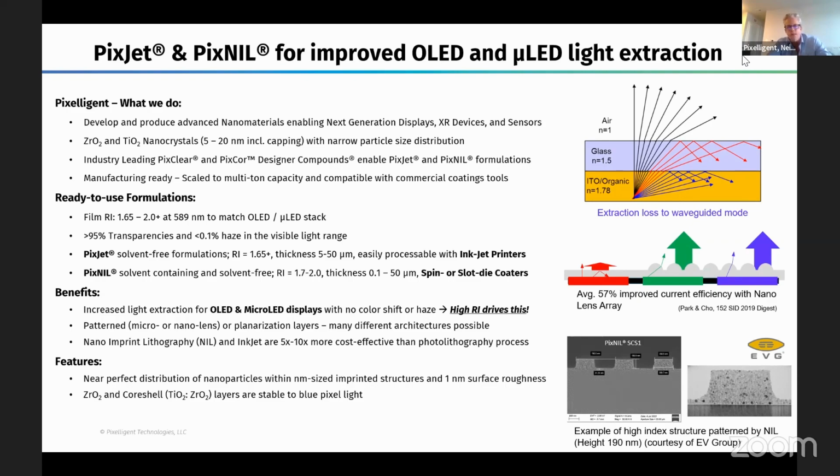So switching to the film properties, these are high refractive index materials from 1.65 up to 2.0. The reason we want this higher index for this application is to match, as closely as possible, the display stack, be it OLED or micro-LED. Again, the value proposition is the high transparency and low haze. PixJet is made to work with inkjet printers, typically solvent-free formulations. And our PixNIL, NIL stands for nanoimprint lithography, are typically formulations giving thicknesses closer to 100 nanometers up to a few microns. These are also made to work with spin coating, which is more applicable to micro-LED, or slot die, which is a very common coating technology for OLED and other display concepts.